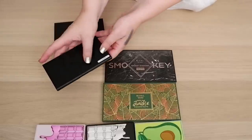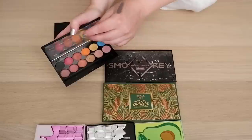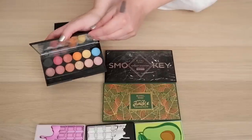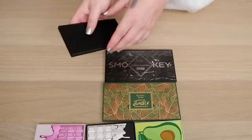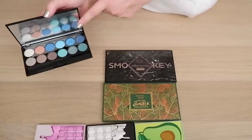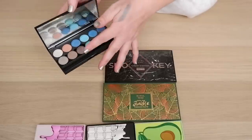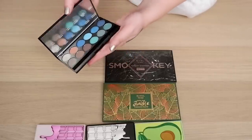And then we have the Sunset, which is another warm tone palette with a pop of blue. I think this is one of the best formulas Sleek has ever done. That's a more unique one in my collection. And then we have the Calm Before the Storm, which is a blue-green palette, and it's really lovely. It's got some blues, some turquoisey greens, some cooler tone neutrals.